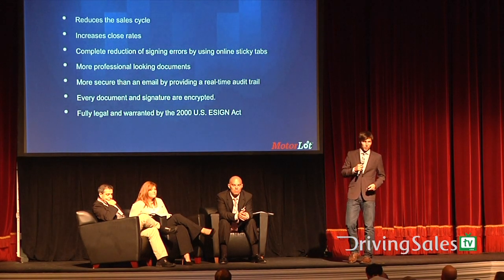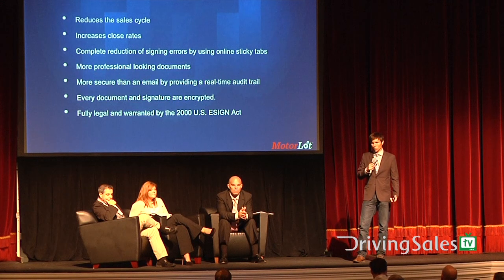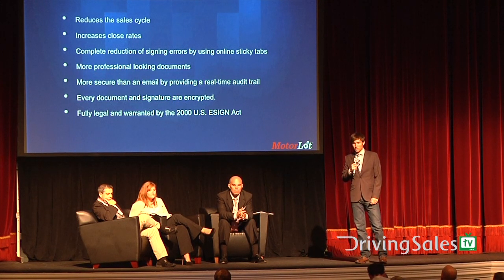So Motorlot e-signature reduces the sales cycle. You increase close rates by closing the customer while they're hot. You improve CRM usage. There's complete reduction of signing errors by using the online sticky tabs. You have more professional looking documents. It's green. There's no more wasted paper.